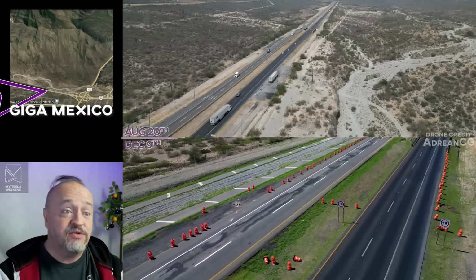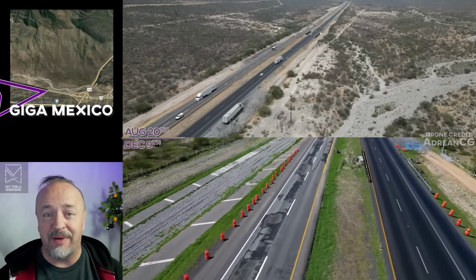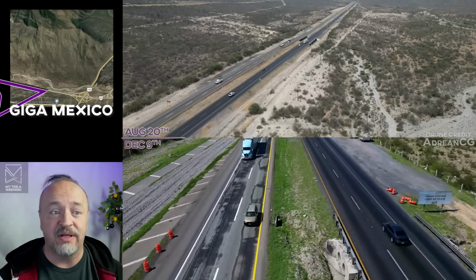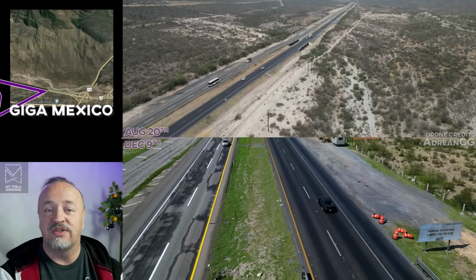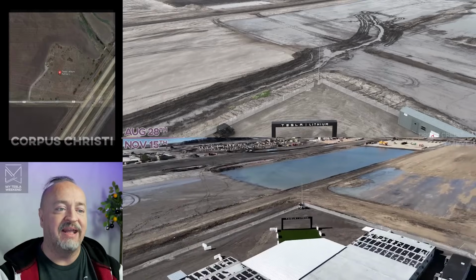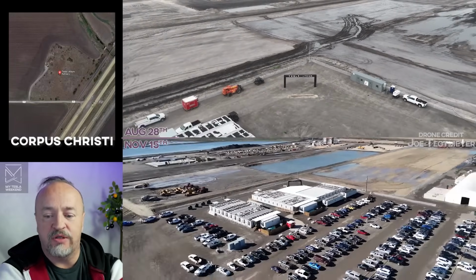In Mexico, Adrian CG has said that permits have been granted and that the overpass location connecting the two parts of the Tesla property has been identified. So that's all great. Show him some love too. He does great work. And in Corpus Christi, thanks again to Joe here, we've got a lot more trailers.